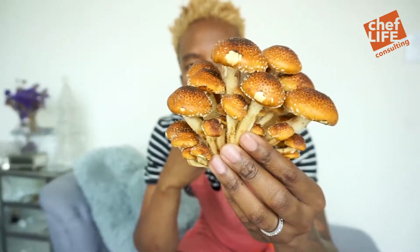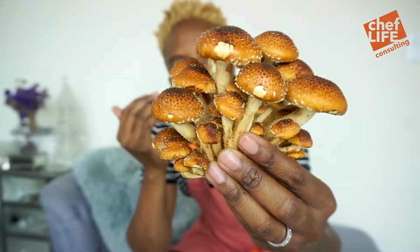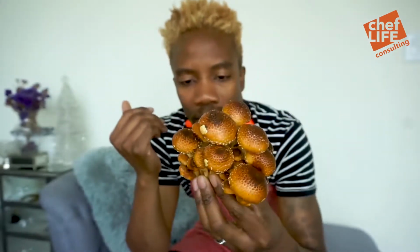Hi guys, next up on the list, these are just, I'm speechless. I mean, I'm looking at these right now and I'm like, man, where did these come from? They just look out of this world, honestly. So these are our cinnamon caps, and they remind me of a different type of mushroom called hanjimijis or beech mushrooms, but taste nothing like it, totally different.